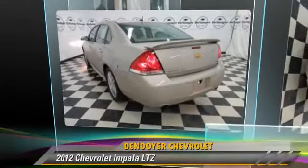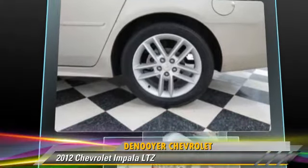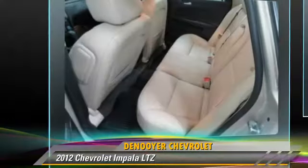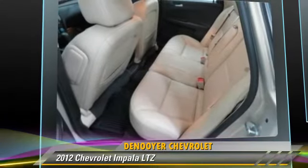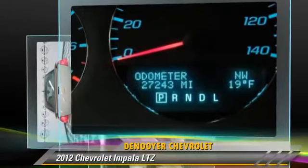The 2012 Chevrolet Impala LTZ. Powered by a 3.6-liter six-cylinder engine with an automatic transmission, this vehicle, with fewer than 30,000 miles on the odometer, gets up to 30 miles per gallon.